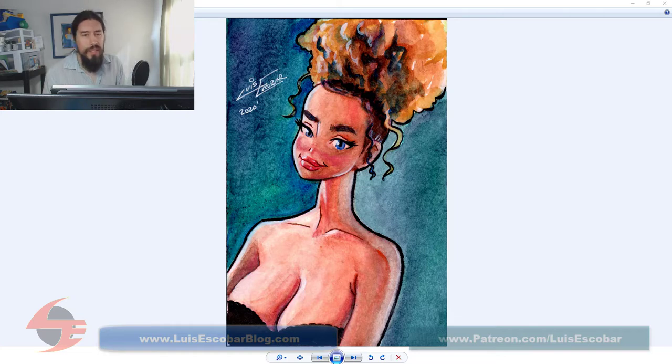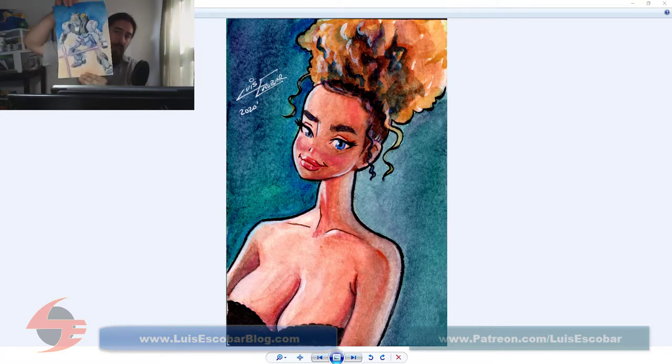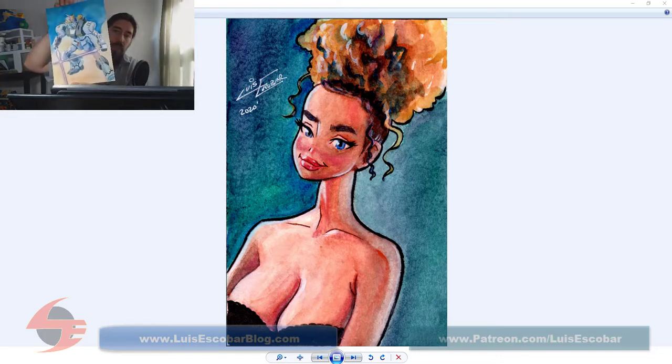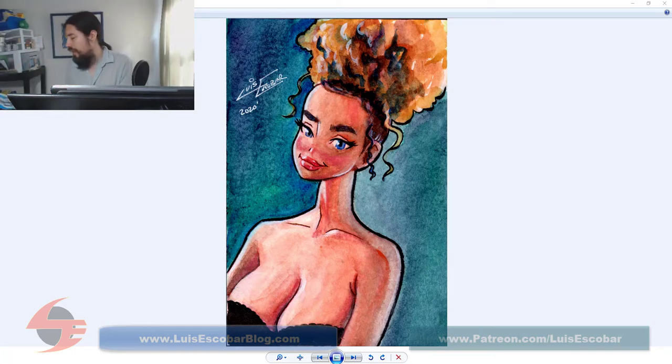And by the way, if you want to see what the actual painting looks like, this is the size of the painting that I'm working on. The paper's all warped, but here you go. This is it. It still needs a bit of work, but it's getting there, and believe me, it'll look better than it does right now.